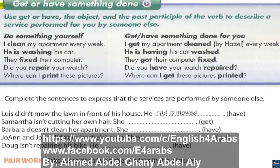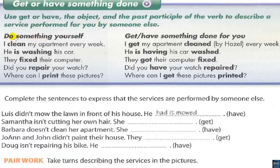Exercise 3, Grammar Focus. Page 59. Get or have something done. You can use get or have plus the object and the past participle, the PP of the verb, to describe a service performed for you by someone else. So here we have the sentence where I do something by myself. I clean my apartment every week. But if I asked someone else to clean my flat for me, I can use get or have.